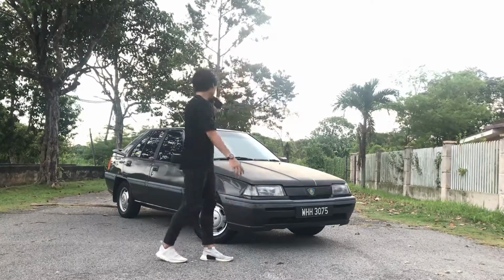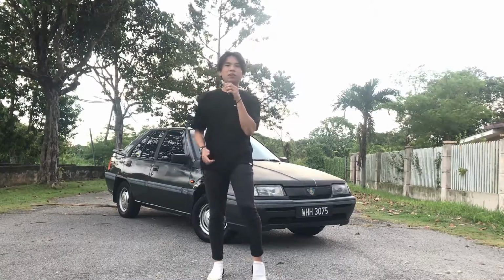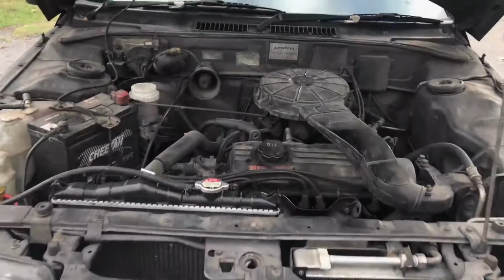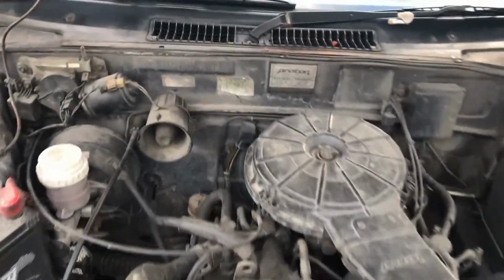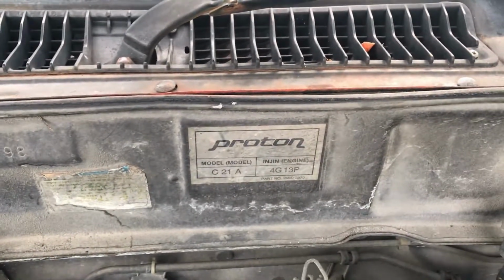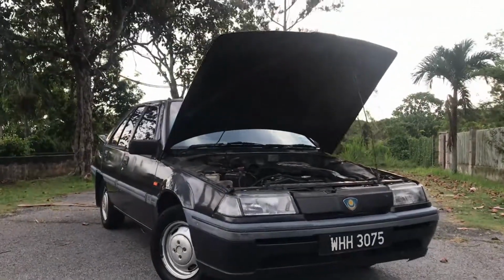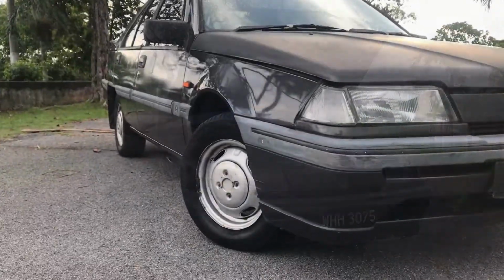Okay, so before we go to Genting and talk about the pros and cons of owning a Saga, we shall go through the specs of this beast. Let's go. So the Saga comes with a 1.3 litre carbureted inline-4 engine, or known as the 4G13. It produces 75 horsepower from the factory, but I'm sure over all these years of service, the horsepower has come down a little. Nonetheless, the top speed of this car, my current car, is 165 km an hour, but it is not advisable to go at that speed.